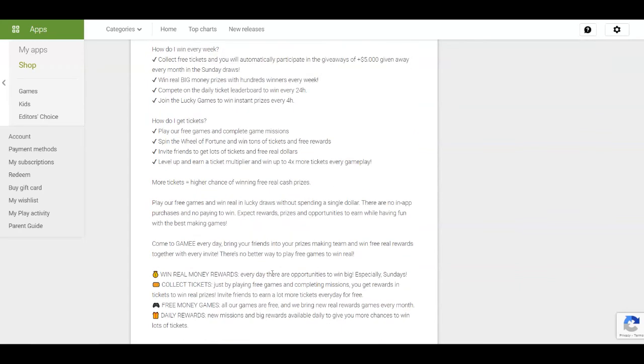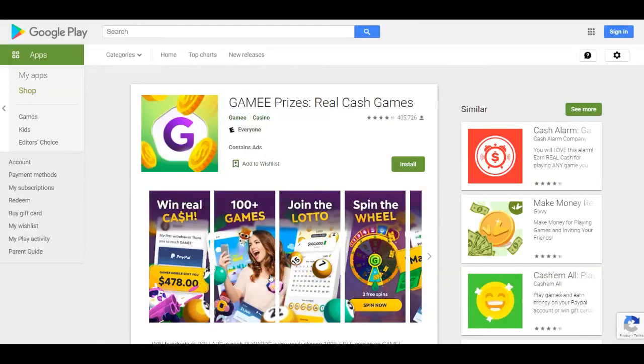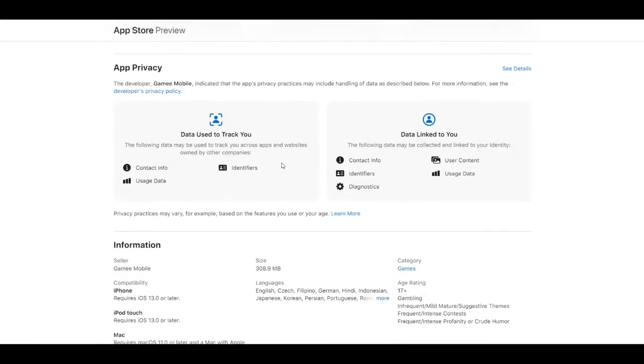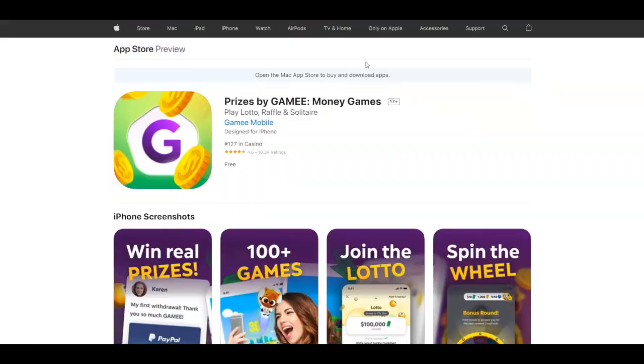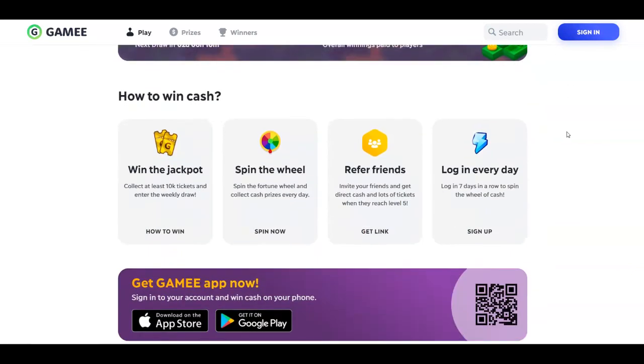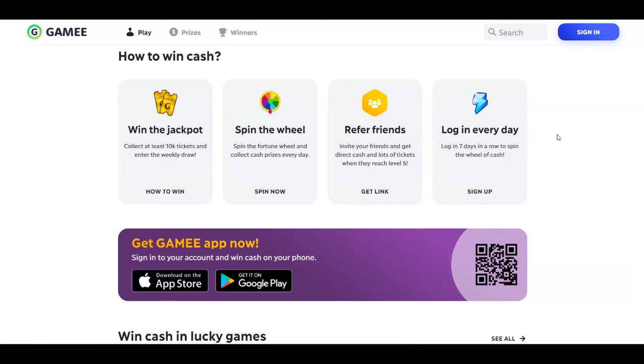So it's absolutely free. You can join it here on Google Play Store by installing it, but you can even go over to the App Store. As you can see, it's called Prizes by Gamee Money Games. They have more than 10,000 ratings with 4.6 stars. You can even check out the reviews, what people are saying about this platform, but also go over to their official website at prizes.gamee.com. You're going to see that you can even sign in here if you want to use the desktop version, but if you want to make money with your smartphone or tablet, you can download it for absolutely free on the App Store or Google Play Store.